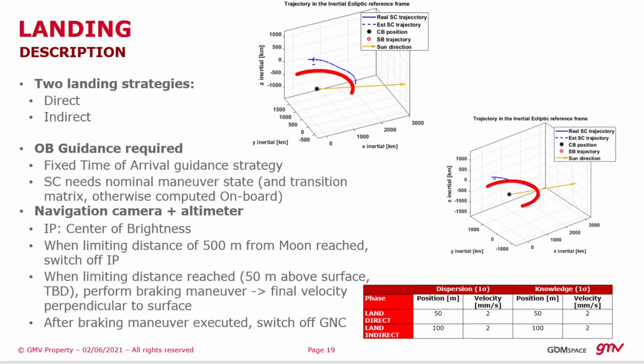During the landing, Juventas is inserted into a collision course trajectory commanded by ground, and then Juventas has to first estimate its state and command two maneuvers to correct for its dispersion, and to carry Juventas back to its nominal trajectory to maximize the chances of a final landing. At 50 meters, when Juventas reaches 50 meters above the surface of Didymos, a braking maneuver will be executed. This has the purpose of ensuring that the final velocity is perpendicular to the surface, and also small enough that after the first bounce, Juventas does not escape back into deep space.